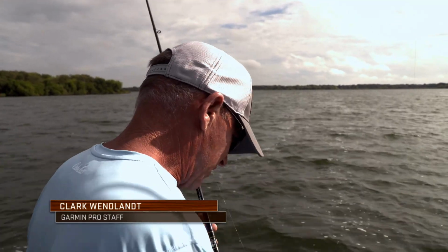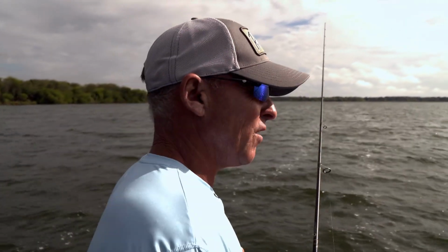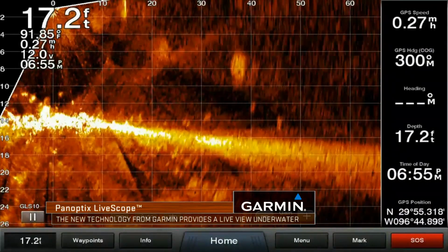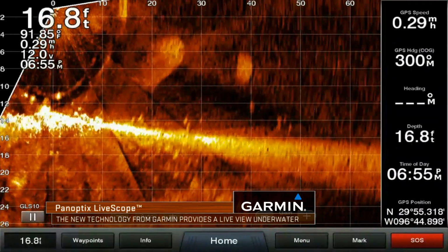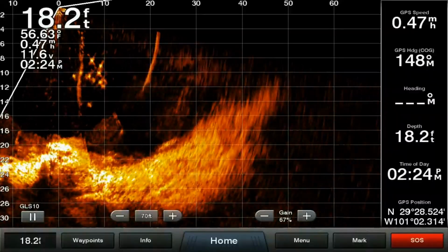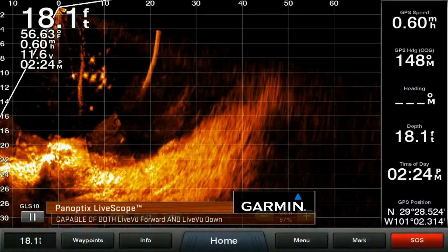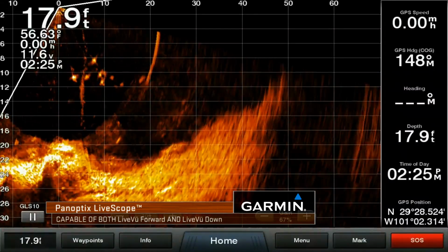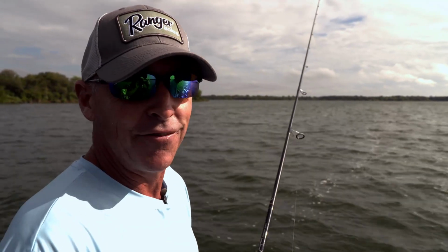We just got this LiveScope on and we're used to Panoptix, so a lot of this is a learning curve for us, Wade. The first thing we figured out is you really can see your bait really well. It doesn't matter where your bait is, the cone's pretty big, so if your bait's a little bit left or a little bit right, you can see it really well. And what I'm amazed at is how quick the fish are moving. They're moving around. We're not getting many bites, but you can see the fish clearly.